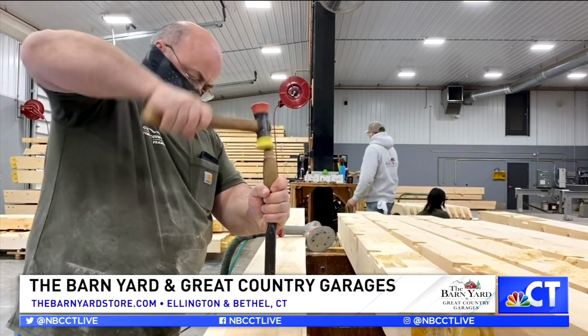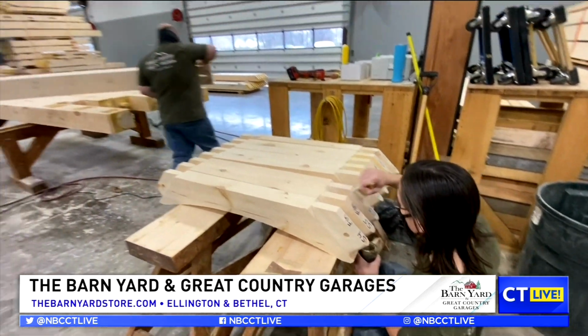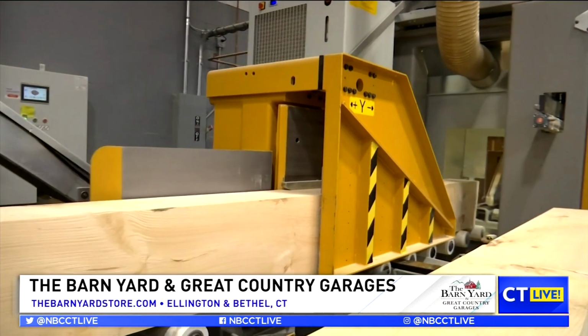So it's quite amazing. We can basically cut and pre-build an entire post and beam barn at this facility. We take it out to the job site and can build a whole structure without breaking out a saw all day on the job site. Everything kind of fits together like Lincoln Logs, and it's just amazing construction. The old world construction with a lot of modern technology.